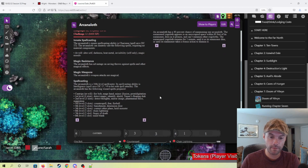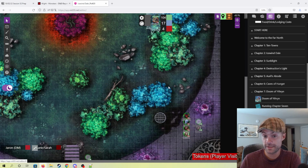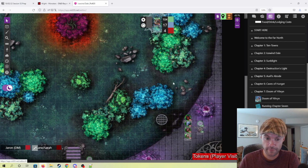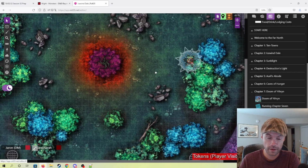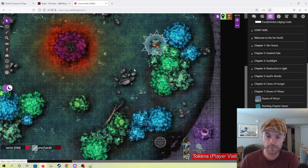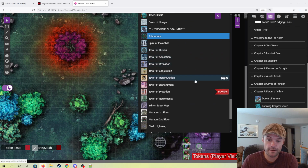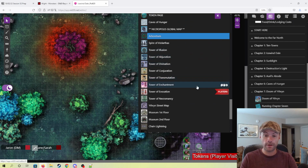Maybe in the beginning, it's going to be more diplomatic. I'm going to give the party that option. Maybe if they want to, they can give up, I always forget his name, Kingsport, in exchange for the spellbook. We'll see. But I think this fight is also going to be fairly straightforward. The tree in the middle is dead. There's no more weird stuff happening in the Arboretum. It's just a fight with the Arcanoloth, and a fight or an encounter or a negotiation. We'll see.